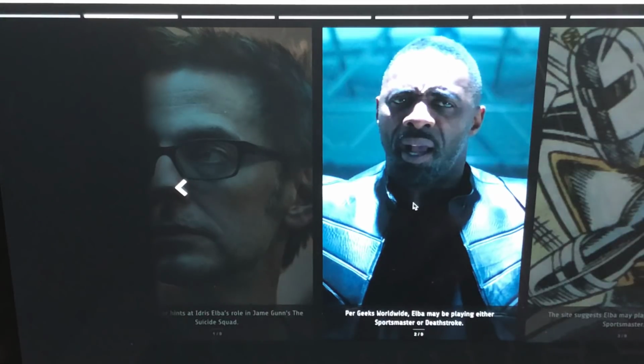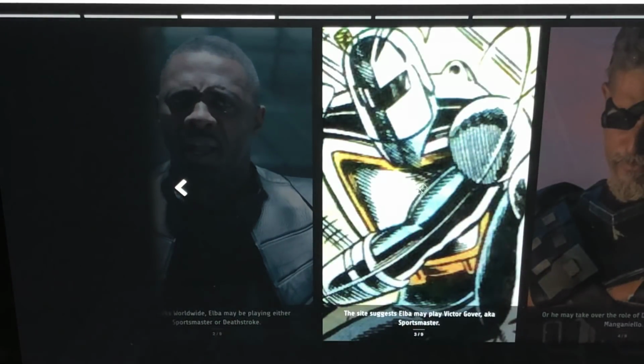So one theory is that he could be either Sportsmaster or Deathstroke. So here's an image of Sportsmaster. I never heard of Sportsmaster. It sounds like an early 80s or 90s character, right? Kind of lame. I don't know. I don't know what this costume is, but it's kind of like maybe a stormtrooper mixed with a Battle Galactus Xylon.